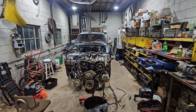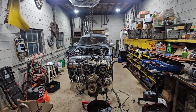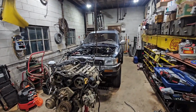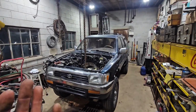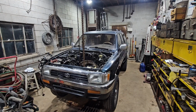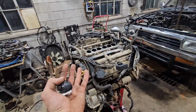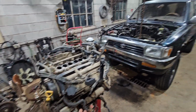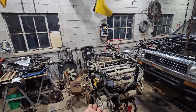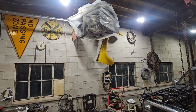So I think at this point, the project will be going on hold. Sucks to say, I really wanted to get my 4Runner back in action, but that's how it goes. I will get this back on the road soon, definitely this summer, but I'm gonna have to save some money to actually decide which route I'm gonna go. I think it's still gonna end up being a 3.4 swap if I'm buying a motor, because buying a 3.4 is probably gonna be cheaper than punching that one out, putting pistons and rings and all that fun stuff in it.